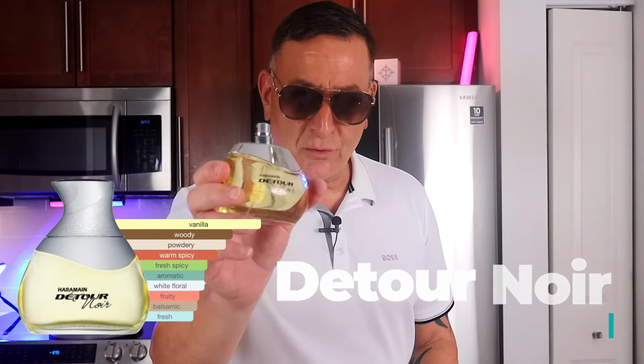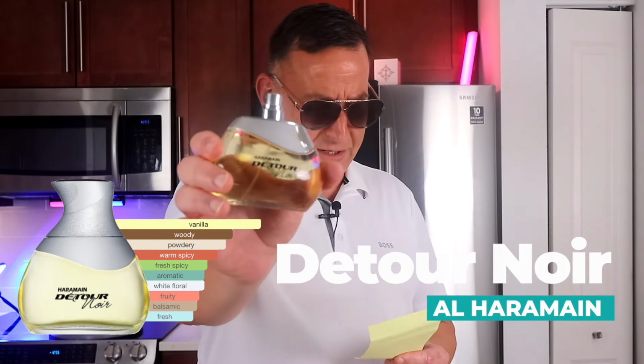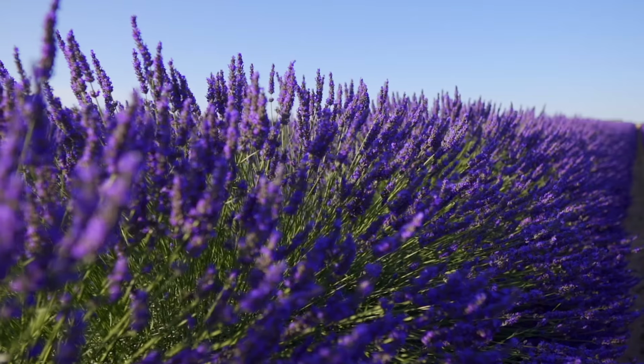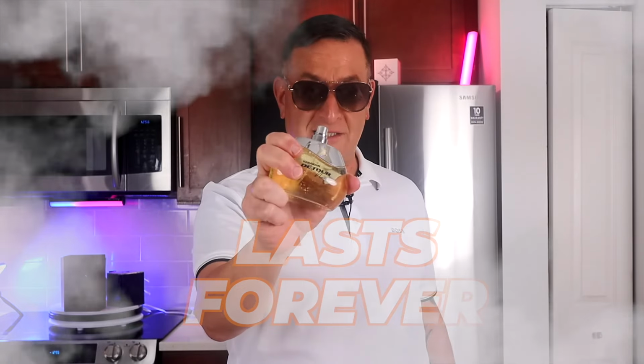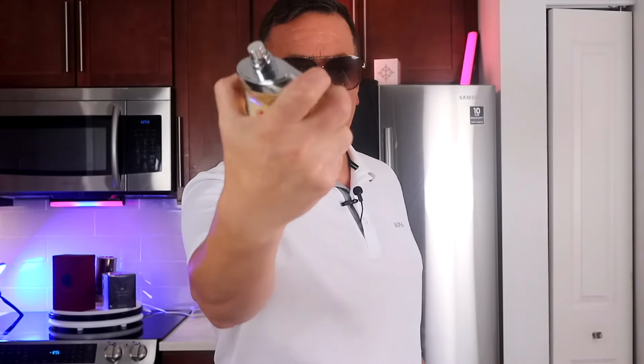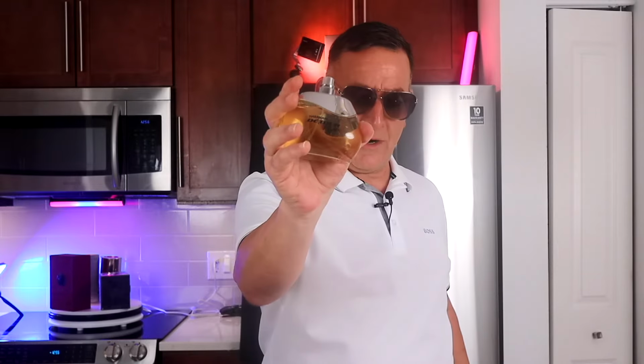Here's one that's the best value on the whole list. It's called Detour Noir. I'm just gonna go ahead and read you these notes here. Vanilla, woody, powdery, loud, spiced white floral with apple, jasmine, lavender, vanilla, pepper. And the thing lasts forever and it projects crazy, and it's only $25, and you can even see how the oils are macerated. This is an Al Haramain Detour Noir fragrance. It's the #1 Layton fragrance for price value proposition. Parfums de Marly Layton, and this is easier to wear than Layton actually.